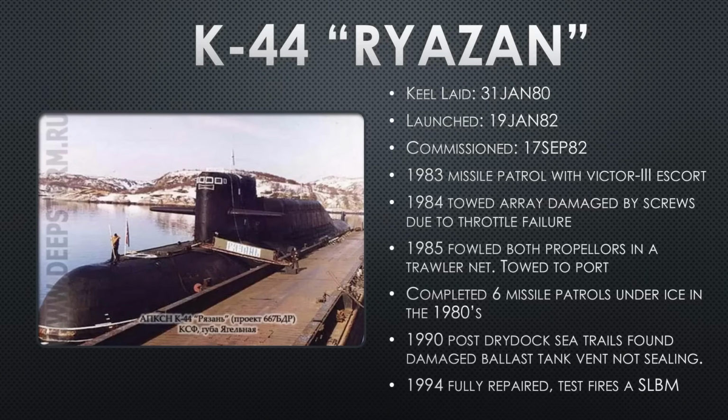K-44 RYAZAN. Keel's laid in 1980. We're jumping a little bit ahead here, but we're going to jump up to 1980, commissioned in 1982, because K-44 is a special boat. In 1983, missile patrols with Victor III escorts are observed again. So by now we're seeing a pattern of that.